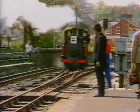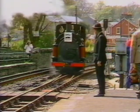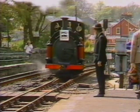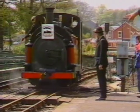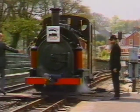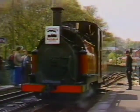The declining demand for slate forced the railway to close on August 1st, 1946, after more than 100 years of service. However, a new railway era began in the 1950s. In Britain, people who wanted to preserve the picturesque railways began a major restoration movement.